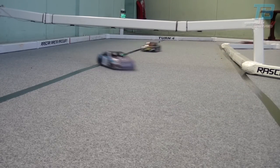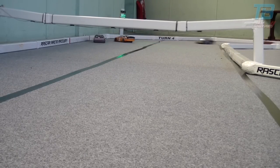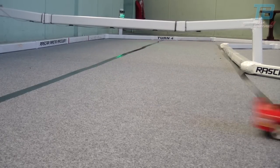Can Lee Owen go back-to-back and win the first two RASCAR races ever held? He'll have some vastly experienced oval RC racing drivers joining the field today and trying to stop him going 2 for 2. So let's get straight down to business with the starting grid for the 150-lap sprint race.